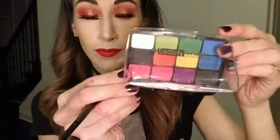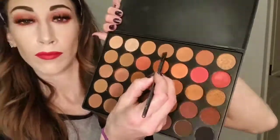And now I'm doing my BeautuTreats eyeshadow palette, which I'm pretty sure you can get at Five Below for $2, but I could not find it there. So I went on eBay, got it for $6. It's got a lot of nice matte, fun colors in it. And I'm just smoking out the bottom of my eyes a little bit with the red and that brown I started out with. And just making sure I got enough bronzer on and finishing the look.